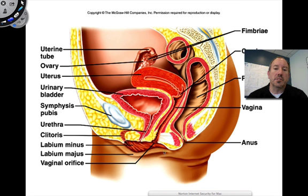And so these external female reproductive system organs play a protective role. There's two folds. This isn't the best picture, but there's two folds right here that play a protective role. They're called labia. And one is a major and one is a minor, right there. I'll come back to that.